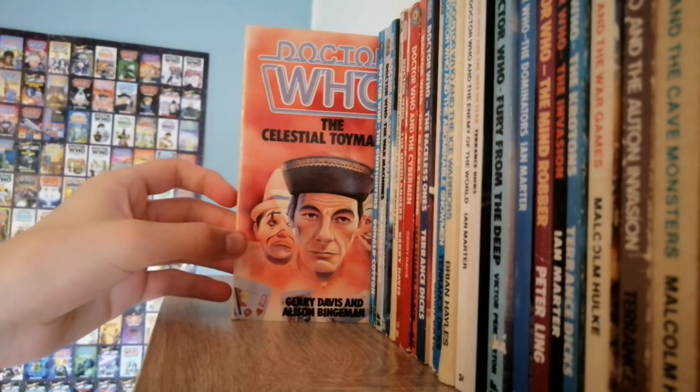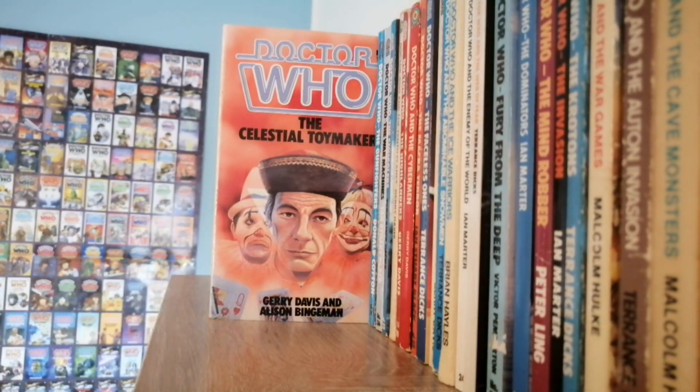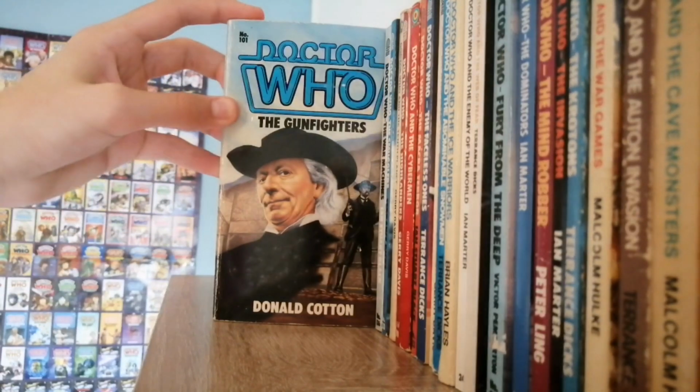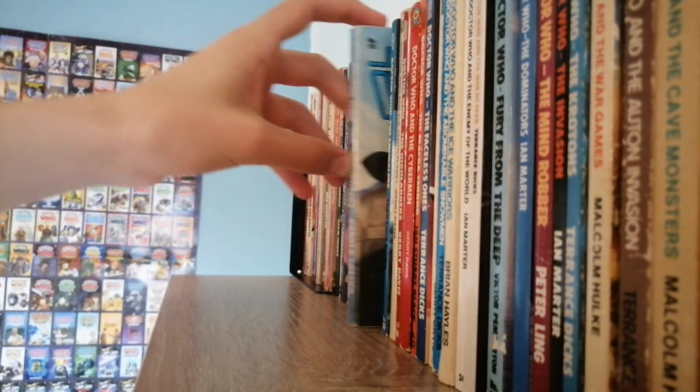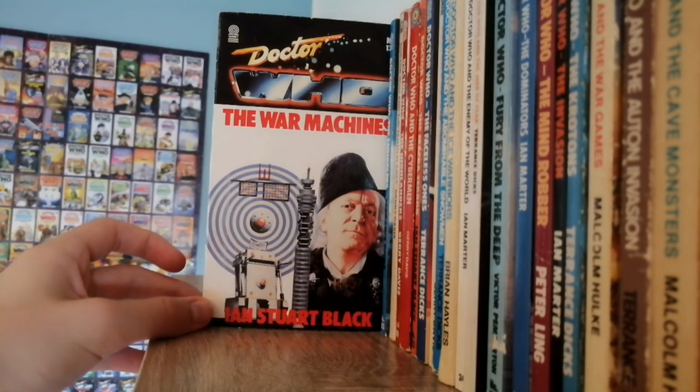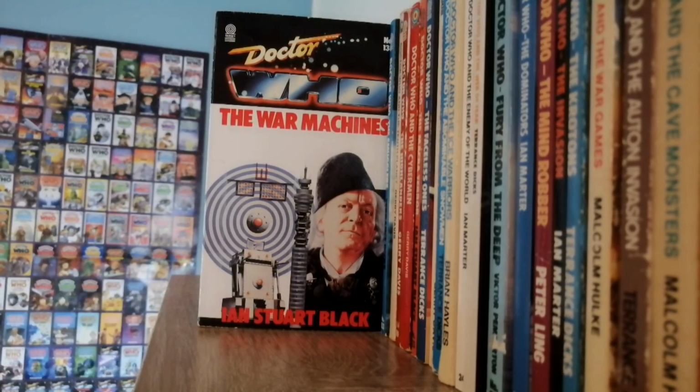Next up we have The Celestial Toymaker. What a lovely cover there. Again, a pretty difficult one to get hold of, but a lovely one nonetheless. We have The Gunfighters, again lovely. The War Machines by Ian Stuart Black, that's a lovely cover on that one. Might be my favourite Hartnell story.